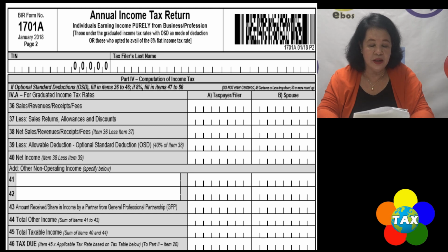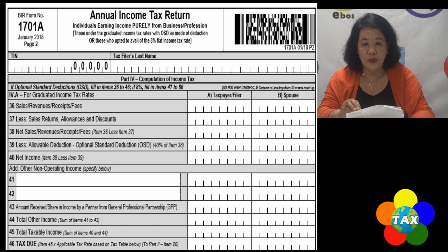If you have other income which is non-operating but taxable, you are going to add or declare it in this annual income tax return. Number 43, amount received or share in income by a partner from general professional partnership. If you have a share in general professional partnership, that income should also be included here in order that you are going to pay also your income tax.